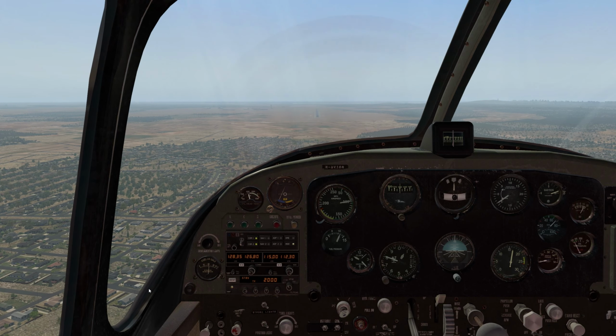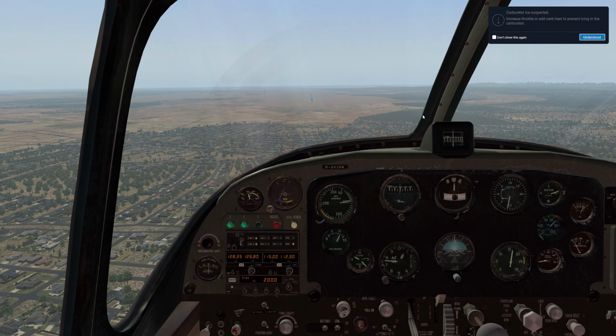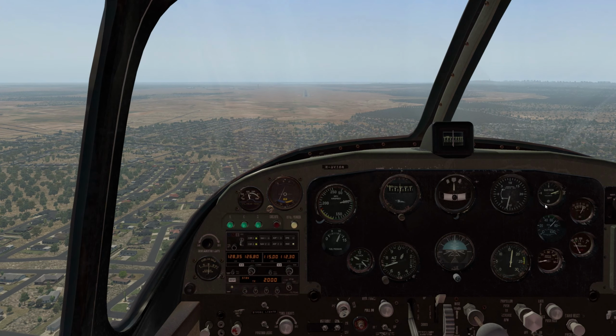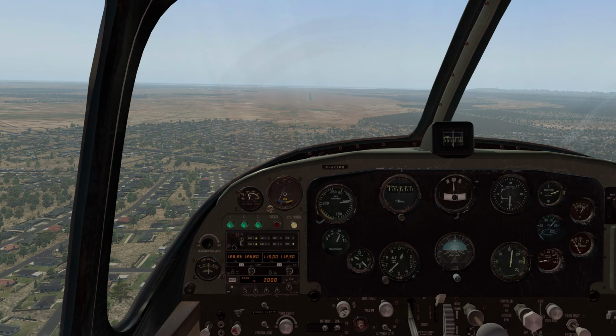Gear. What we need, hydraulic. Hydraulic. The gear coming down. Carburetor ice. Okay. Carb heat. Where's carb heat? Let's pull that out. And let's do first set. No, we're not doing flaps, I said.